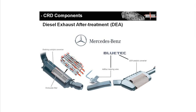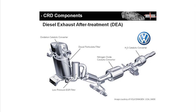These mix together and go through a chemical reaction inside the selective catalytic converter, producing nitrogen and water, both harmless chemicals. The exhaust shown here is used on the smaller engines of the Volkswagen Audi group, such as the 2-litre TDI. Instead of using exhaust fluid, this exhaust system has catalytic converters that are impregnated with a chemical that neutralises both the oxides of nitrogen and the hydrogen sulfide gas that remains after combustion.